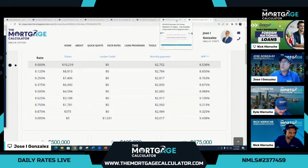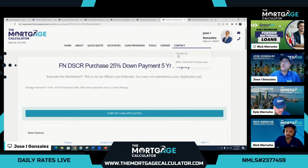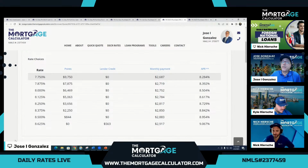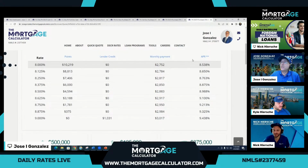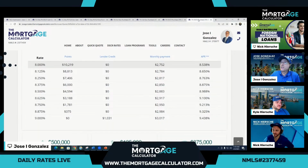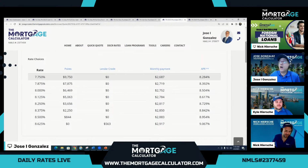So now let me show you the same DSCR with a 5-year prepay. This is always good to consult your borrowers on. And you see that the rate drops by 0.375, the lowest cost rate to 8.625. I'm going to click on over to the other one here so you can have it clearly there. So we had 9%, right? And over here, 8.625, and 7.75 is the lowest rate option versus 8%. So not only is there a lower rate option, but there's also a lower cost associated with it.